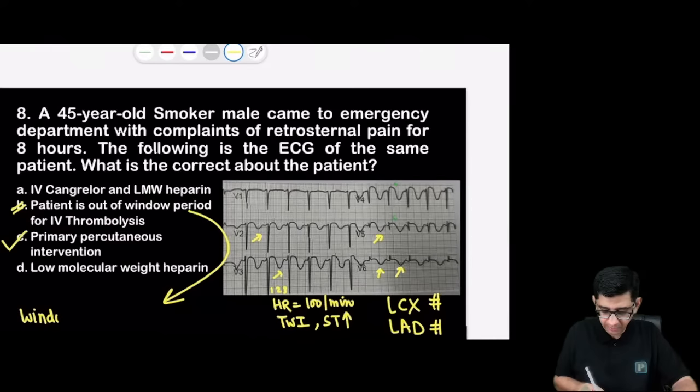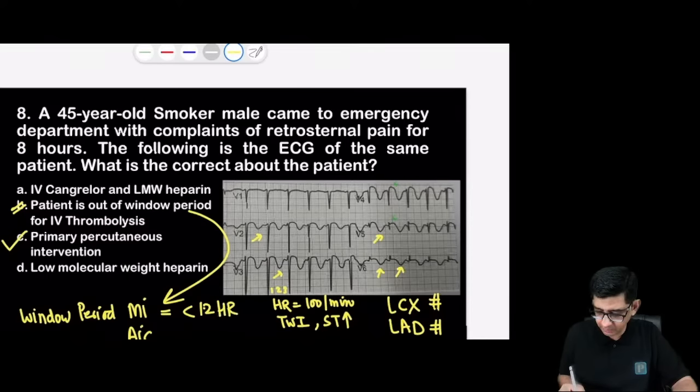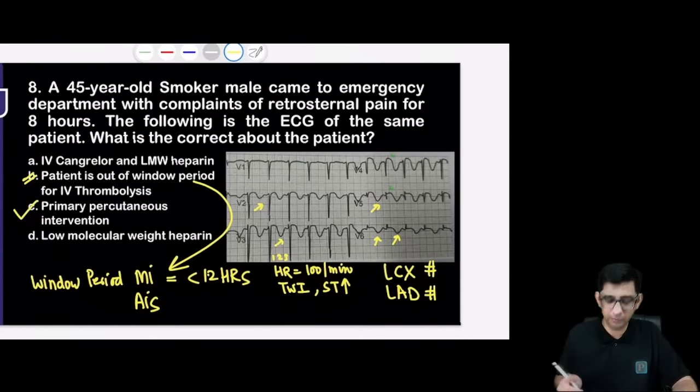So there are only two window periods to remember, right? One, you need to remember the window period for myocardial infarction. Second, the window period for acute ischemic stroke. For myocardial infarction, you can do thrombolysis up to 12 hours. But we usually do not go straight away to thrombolysis wherever a PCI facility is available.